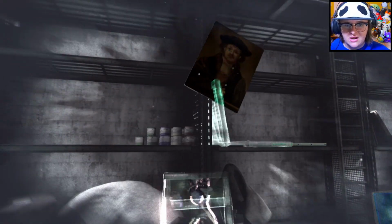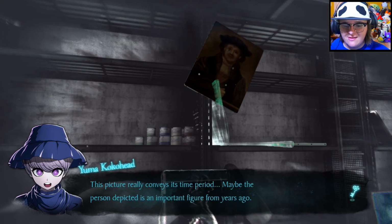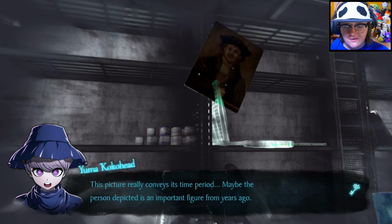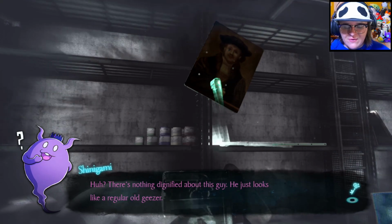Another painting over here that's nailed up. It's a portrait painting with nails driven into it. The picture really conveys its time period. Maybe the person depicted is an important figure from years ago. What? There's nothing dignified about this guy. He just looks like a regular old geezer.